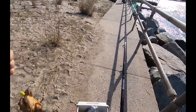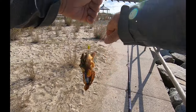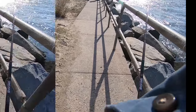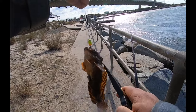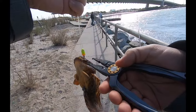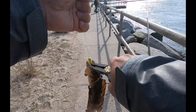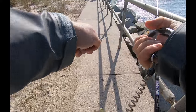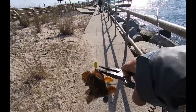Freaking oyster toad. They are probably the prettiest fish in the world, also known as the mother-in-law fish. If you look at their, I think it's their dorsal spine and their pectoral fins here, they do have poison. Yes, that's why they call it the mother-in-law fish. They really don't want to touch you. They don't know where you've been.